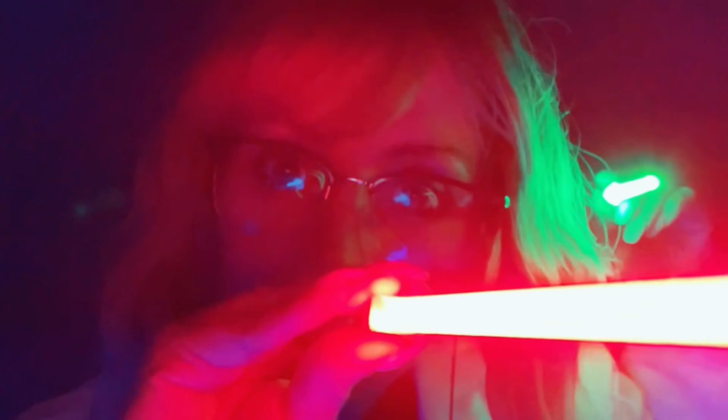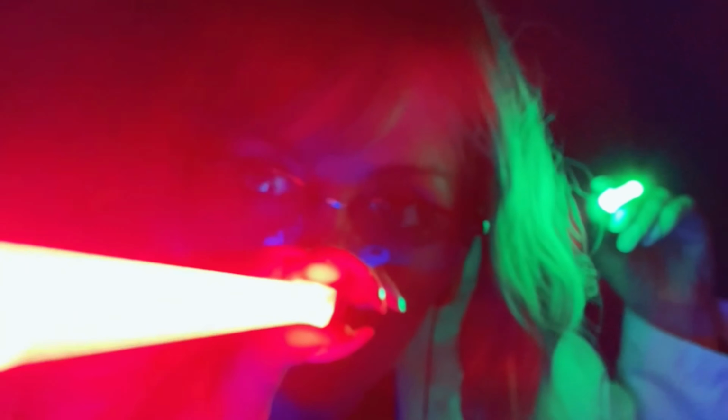Just the red light, please. Good. Just the red light, not the green. Good. It's like bopping around.